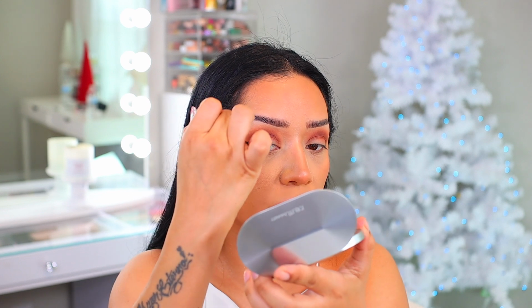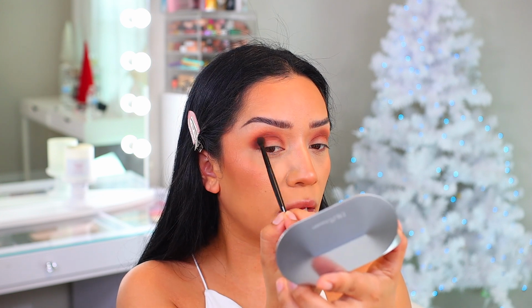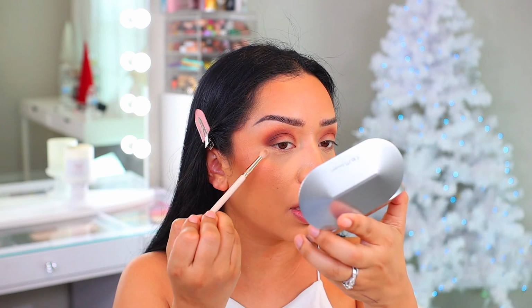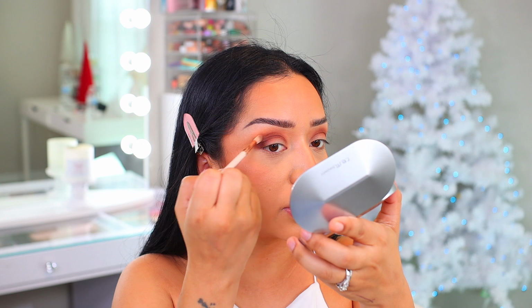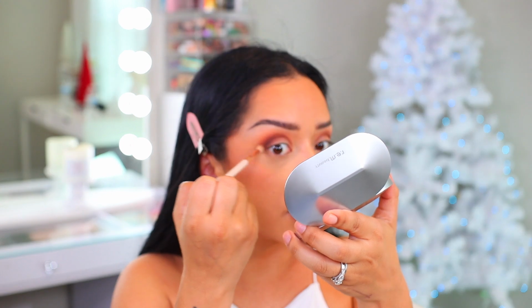It's deeper in tone. These glide on really nicely onto the eyelids. I'm not having any tugging issues. I'm not having any patchiness or anything. So the formula so far is nice. Is it crazy different? No. So yeah, at this point it's more like, okay, well, do you want to support the artist? If you love Ariana Grande, then I think this is something that you're going to like.